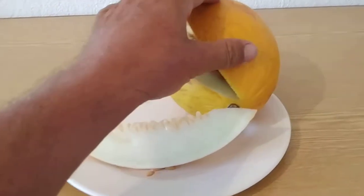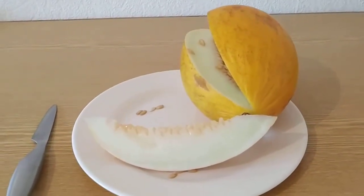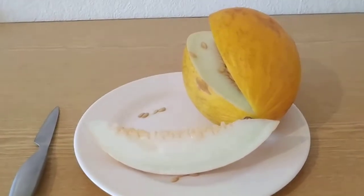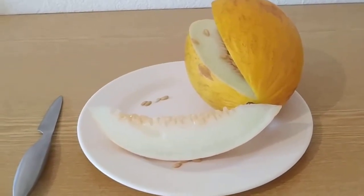So here we have the honey melon. This used to be the standard melon available in Germany like 30-35 years ago when I came to Germany. All other melons were pretty rare and hard to find. But this was to be found pretty much all the time.